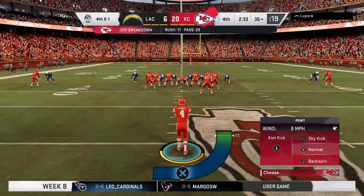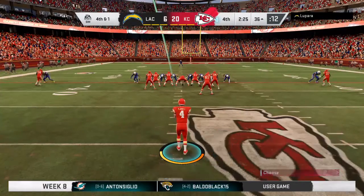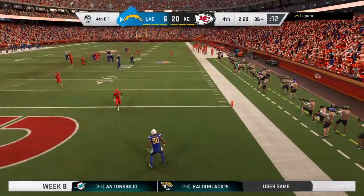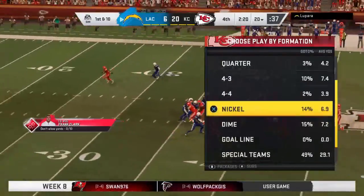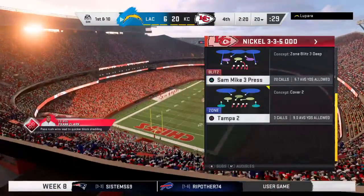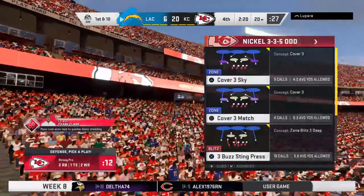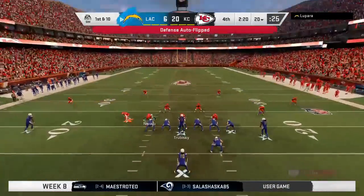Here's the Chiefs punter now, as he'll punt it away for the 2nd time. The Chargers take over 1st and 10 at their own 20-yard line. The Charger drive about to get going.